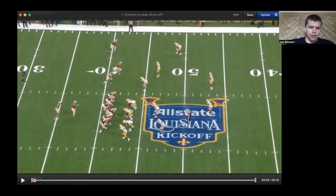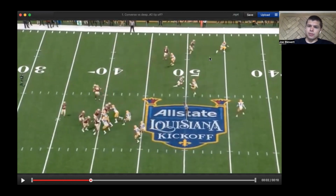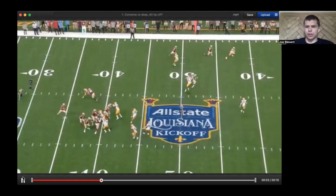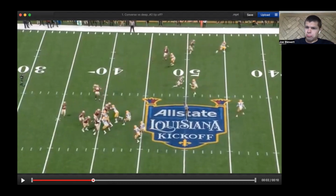Converse does a good job of, again, keeping his eyes on the side, getting some information. He gets into a shuffle. He does a good job staying over top of the route. Now, I believe this receiver does get a little bit into his blind spot, but when it's so tight to the sideline, it's not as bad as if you're at the numbers and he's attacking your blind spot. So he's slightly in the blind spot, but he can feel where he is. He sees the quarterback. He knows it's a deeper route, whether it be a post or just a straight 9. And again, Converse stays over the top.